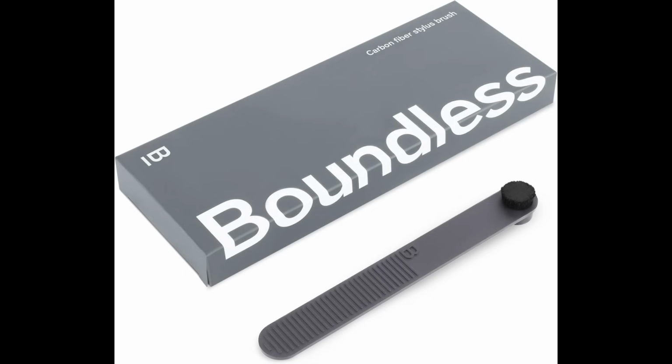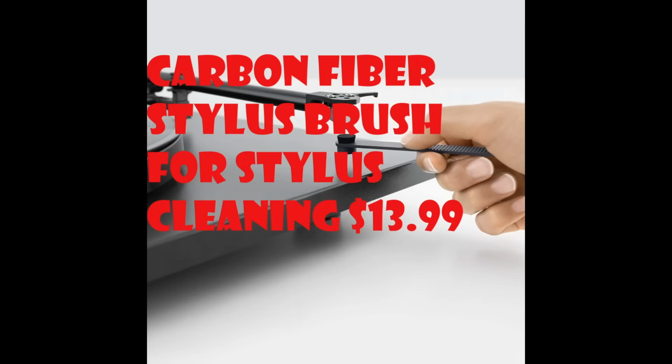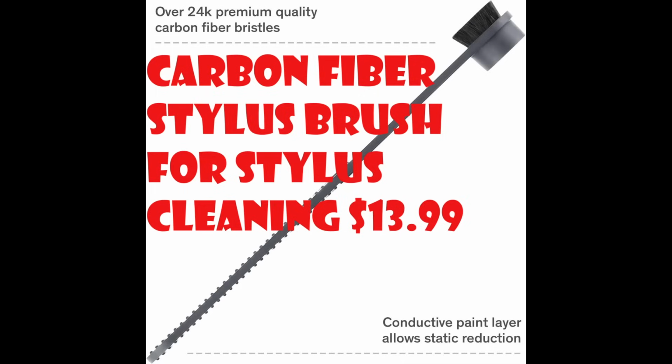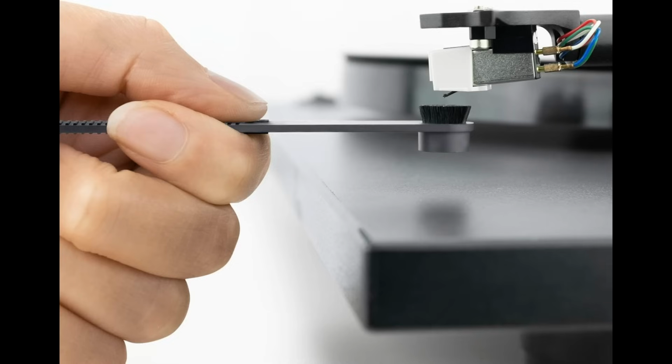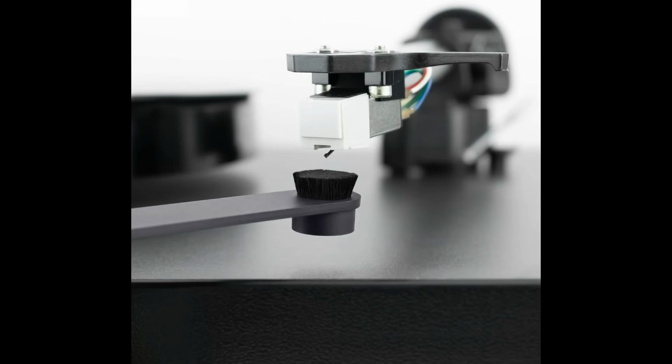First up, we have the Boundless carbon fiber anti-static stylus brush. This is for cleaning your stylus, obviously. $13.99. You can even get these cheaper if you look around, but they all essentially do the same thing. They clean your stylus very gently. Put the stylus brush under the stylus and pull it towards you very, very gently. I'm not sure if more expensive versions have a better brush. I've had all manner of these and they all work the same way.